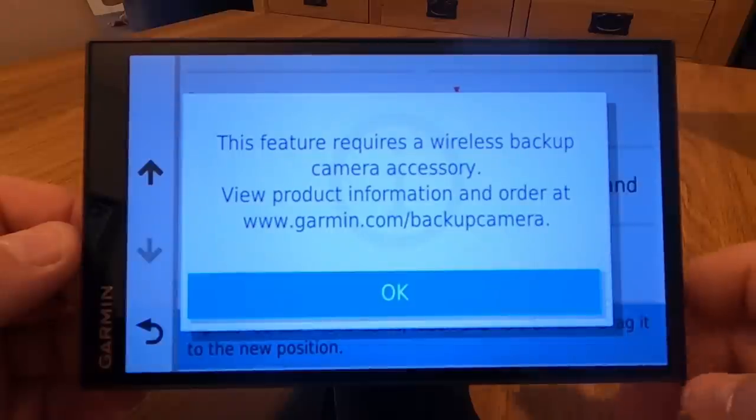It also hooks up to a reversing camera. This version, you can hook it up to a dedicated reversing camera. We haven't done that, obviously, because we've got a built-in reversing camera that came with the van. So that's quite useful.